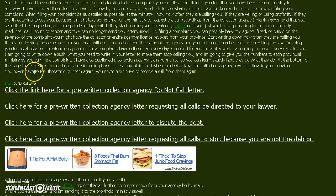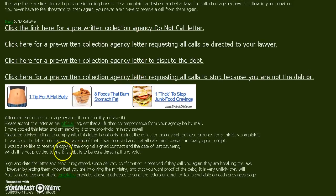So just to go right back to basics, first thing, if you have collection agencies calling you, print this letter out and send it to them. Make sure it states that you want proof of the debt, the original signed contract and the last date of payment. If you don't have a printer or you'd like to write it out by hand, I put it down this way. This is the way I would write it. That's a government document off the Government of Canada website.